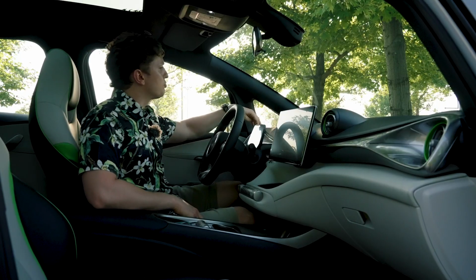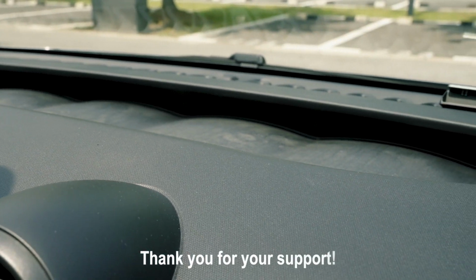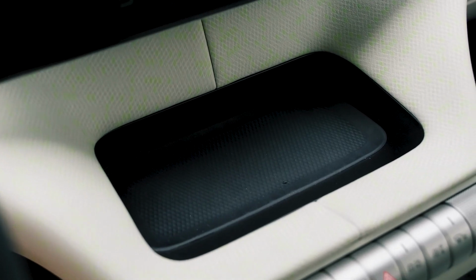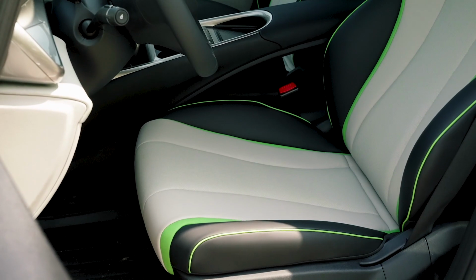Up here on the dashboard, there's a wave. And then even way up in the front, you see it repeated again. You even have the wave pattern on the grille for the speaker. On the dashboard and the seats, you also have this pattern that looks like fish scales. And oh, I hope you liked the green accents on the outside, because you have them on the interior as well.